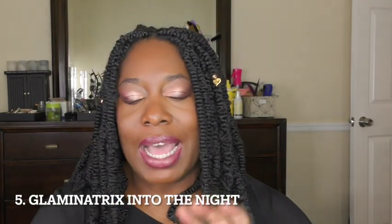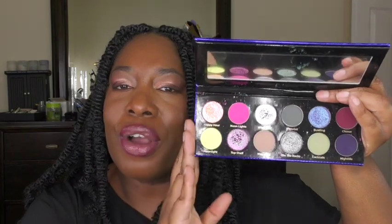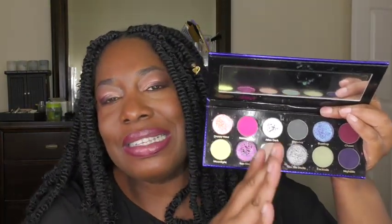At number 5, I have the Glaminatrix Into the Night palette. Now, this is a really fun palette in terms of the colors, and if you're someone that likes to wear colors based on season, I want to say that this can go across seasons. You've got the brighter colors for summer and spring, and then you can use these deeper shades, especially the mattes, to transition things into fall or even winter.